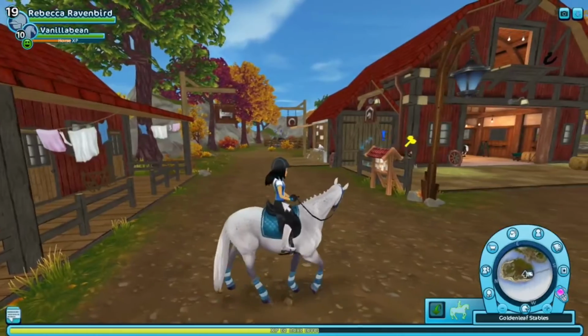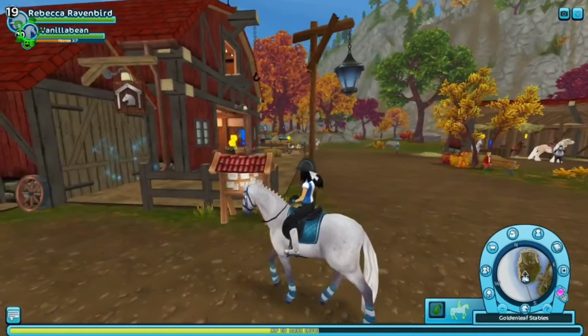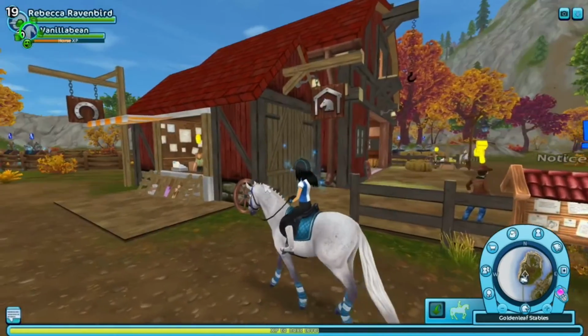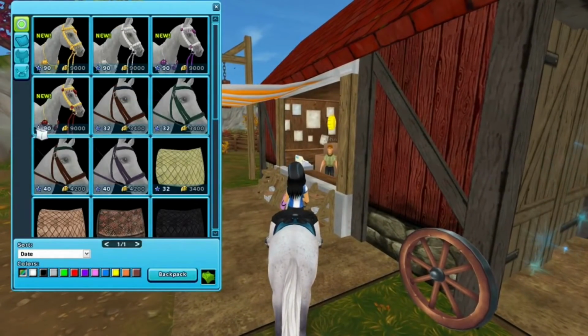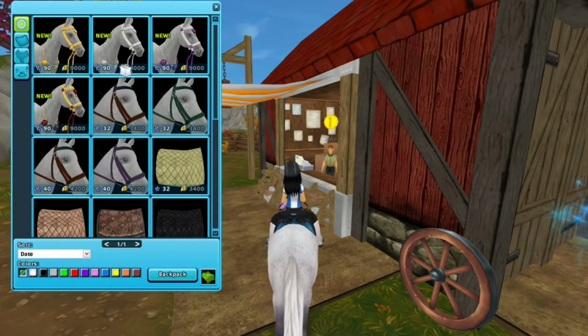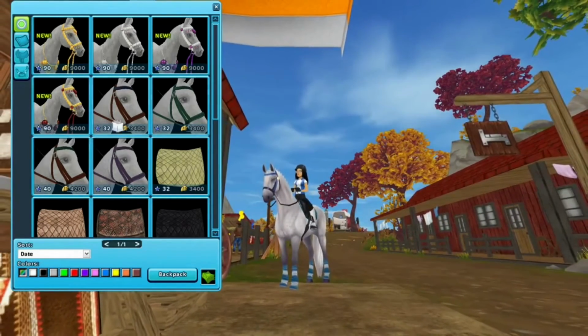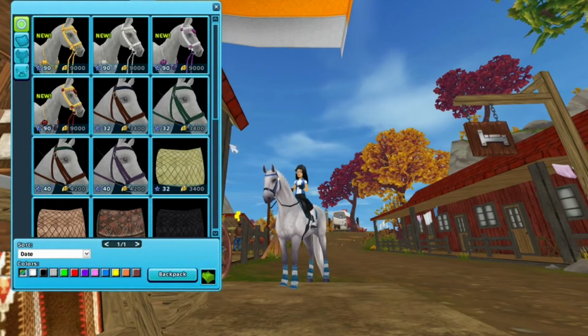I think that's an excellent detail that Star Stable added, and I really hope that future tack sets will move more like this. And perhaps considering the fact that these bridles do go over the chest, I know it's a little hard to see in this picture, and because I'm not riding a Marwari, I hope that means we can get martingales and chest plates in the future for our horses.